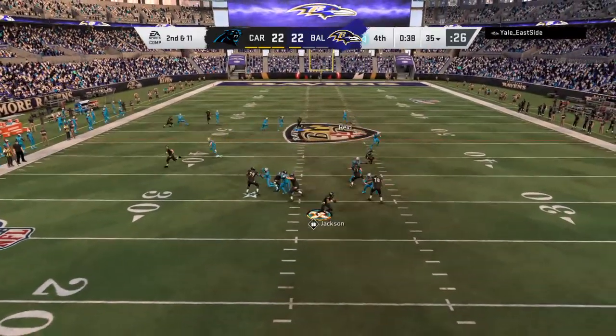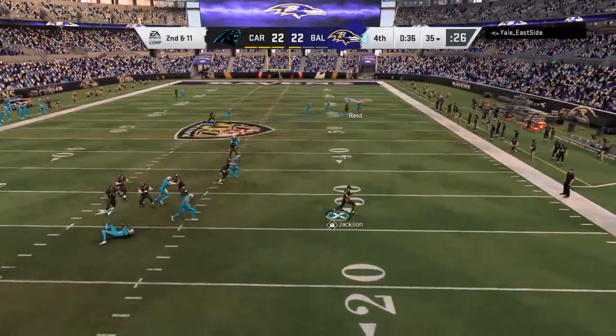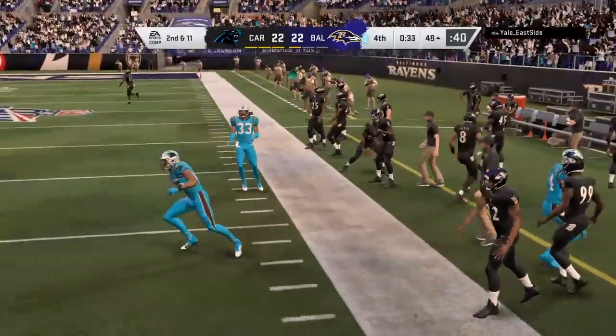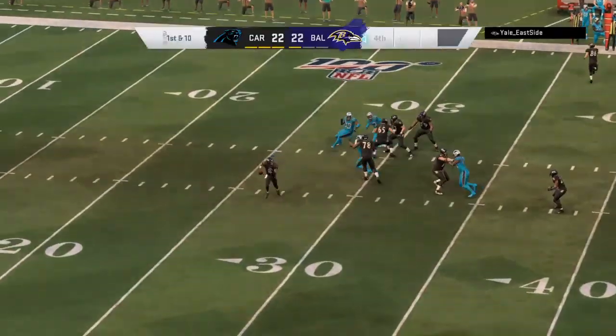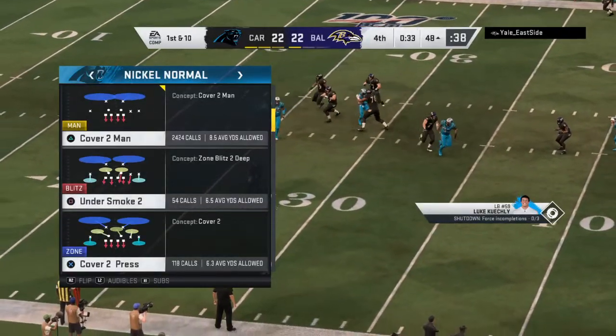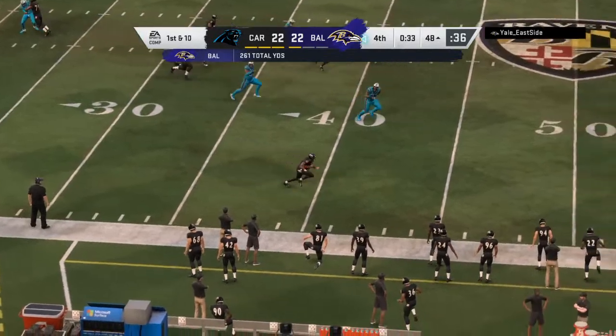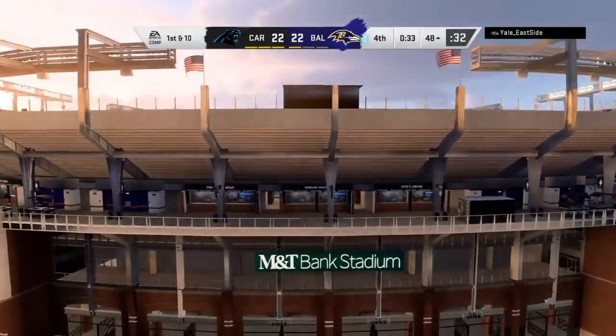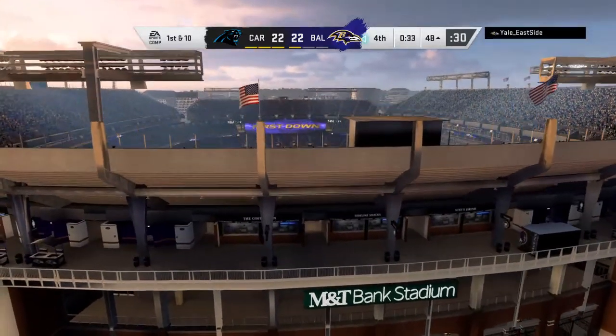Throwing now is Jackson. Eluding the pressure right. He's going to take off with it. He's got a first down and then some at midfield. And he'll take this to the other side of midfield before going out of bounds. I guess no need to force it when you can do that instead. First down, 18-yard gain. First and 10 at the 48-yard line.